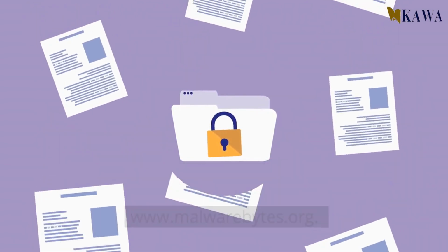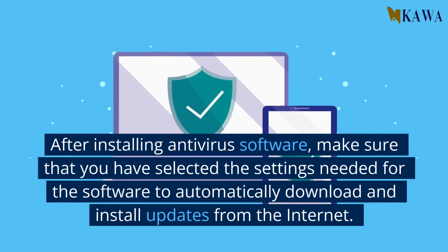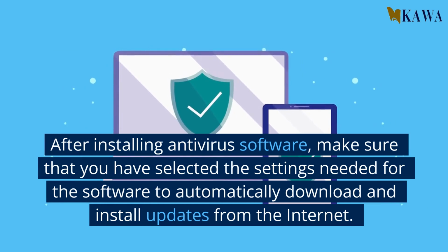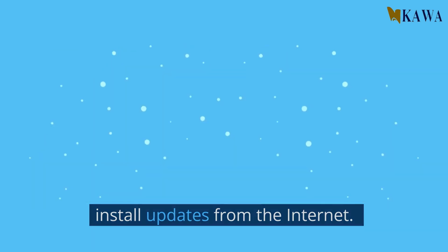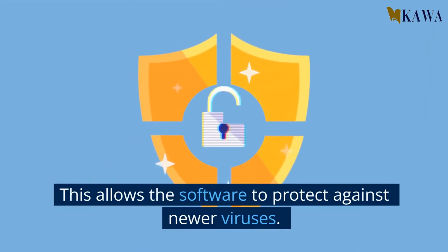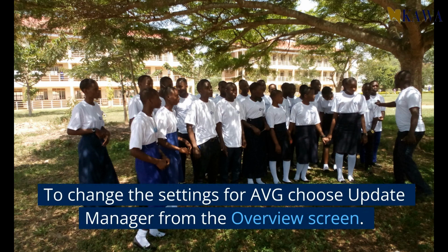www.malwarebytes.org. After installing antivirus software, make sure that you have selected the settings needed for the software to automatically download and install updates from the internet. This allows the software to protect against newer viruses. To change the settings for AVG, choose Update Manager from the overview screen.